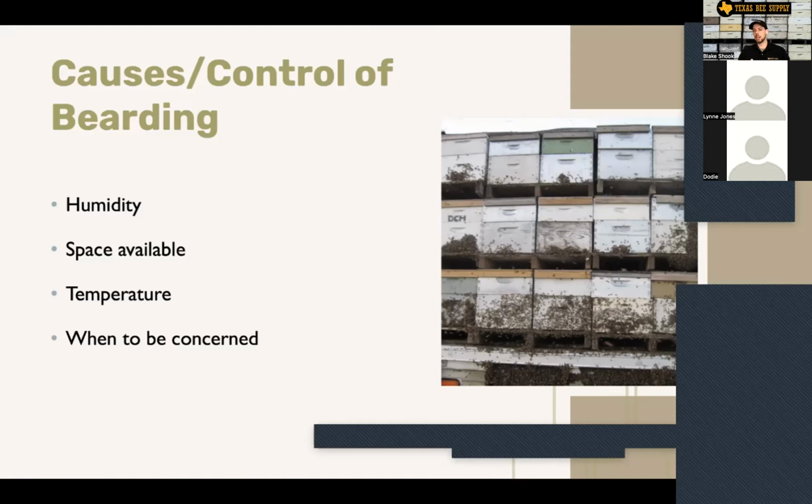But if your top box is not 80% full yet, it's 50% full, and you're getting that bearding on the front, usually it just means that it's too hot and stuffy inside, and the bees want to be outside instead of inside.